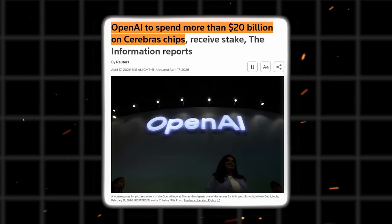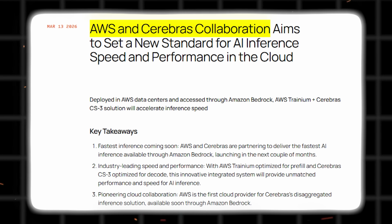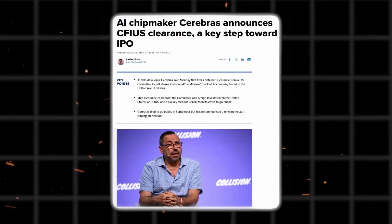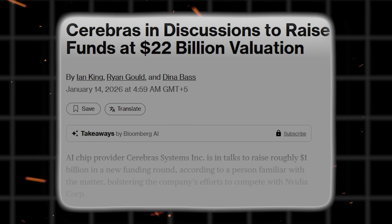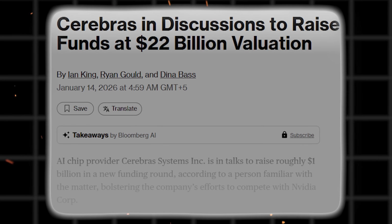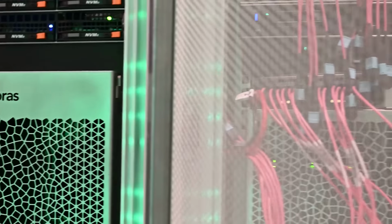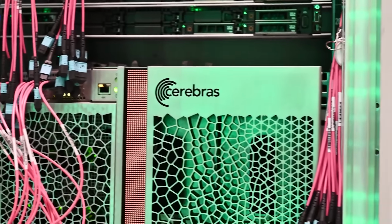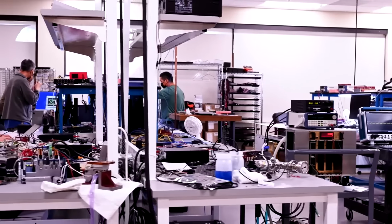Cerebras signed a $20 billion agreement with OpenAI for inference capacity. Amazon dropped their system straight into its Bedrock service, and in April 2026, they filed to go public on the NASDAQ, reportedly chasing a valuation north of $22 billion off around $500 million in revenue. They stopped being a science experiment a while ago. This is a real company taking real money on a real bet that the entire industry was building chips the wrong way. And that's the thing that gets me.